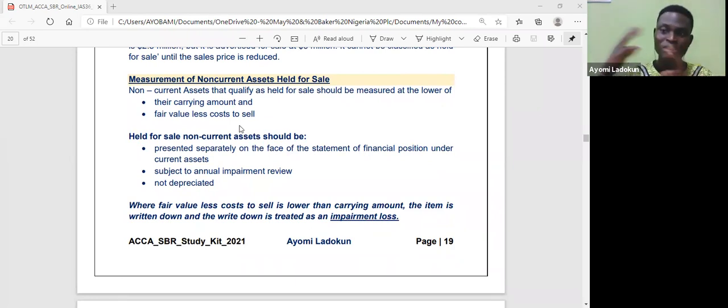So the conditions have been met. How do I measure? I think I told you measurement talks about value. Assets held for sale are measured at the lower of their carrying amount and fair value less cost to sell. Now don't mix it up with the recoverable amount of an asset. The recoverable amount is the higher of fair value less cost to sell and value in use. So there's no value in use here. When an asset or a disposal group has met those conditions, for me to class it as held for sale, I need to remeasure it.